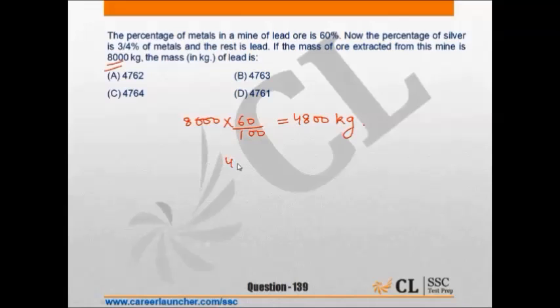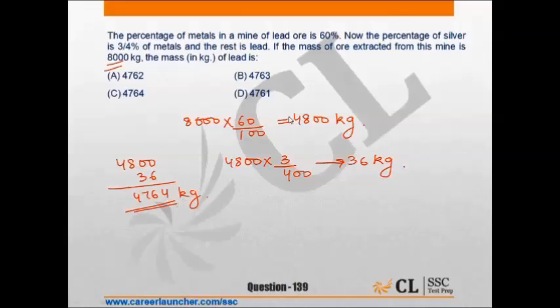Now the percentage of silver is 3 by 4th of this. So we get the silver as 36 kgs and the rest is lead. So subtracting 36 from 4800, we get 4764 kgs, and this is the mass of lead. So the answer to this question is option C.